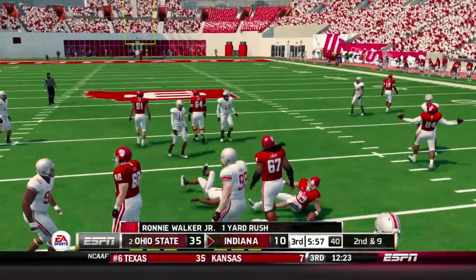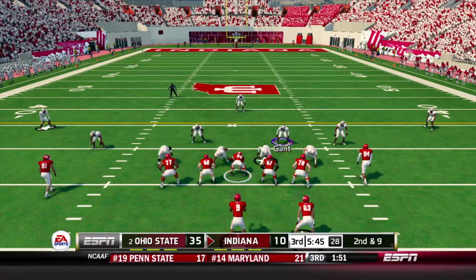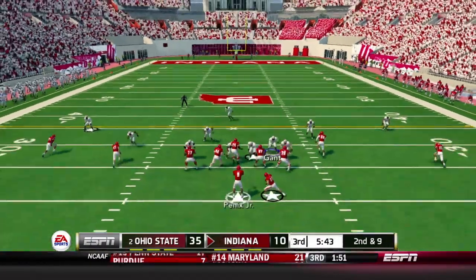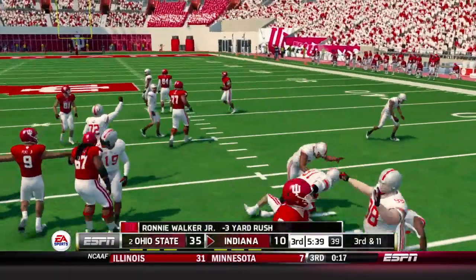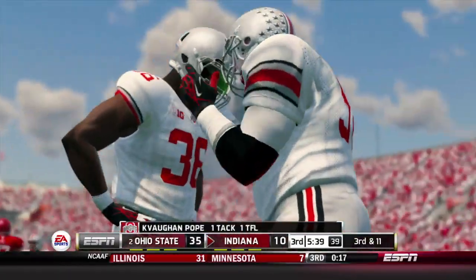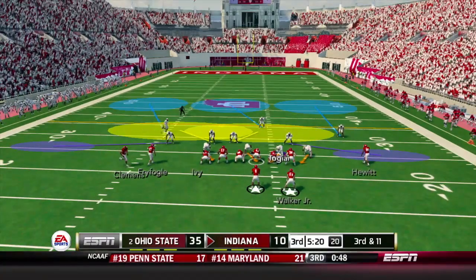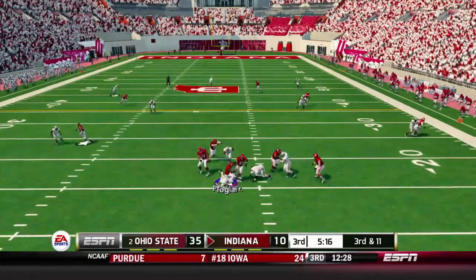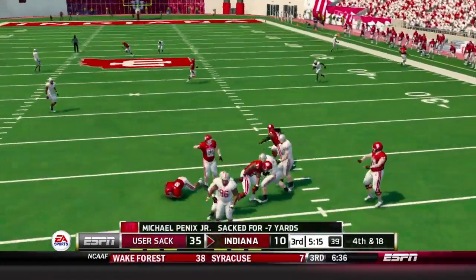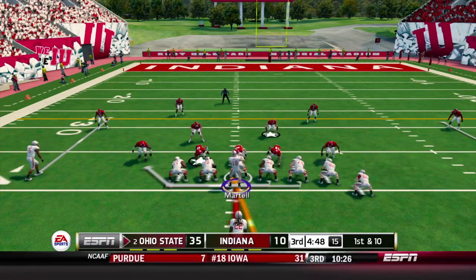Tackle made right around the 26-yard line. They keep it on the ground with a tailback. He's taken down at the 24-yard line. And he's going to come up with a sack. Man, these guys can be aggressive. Ohio State looking to build on this commanding lead here.